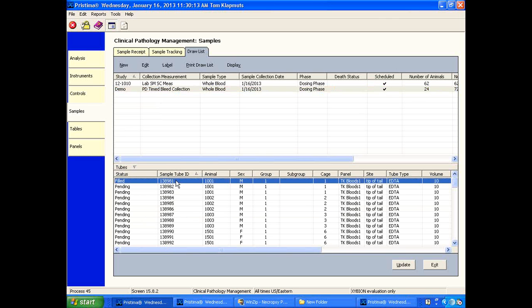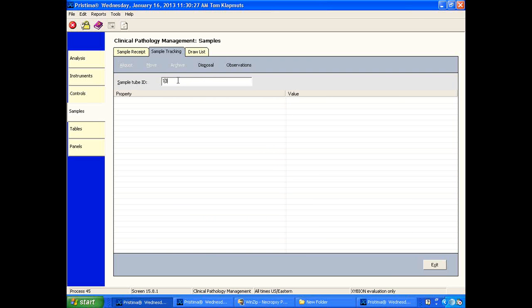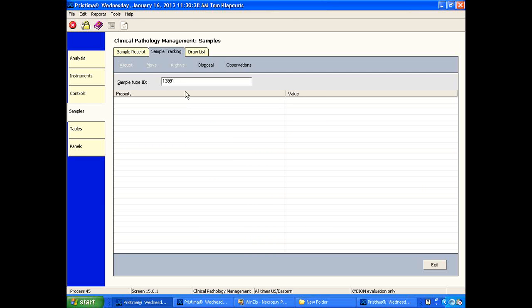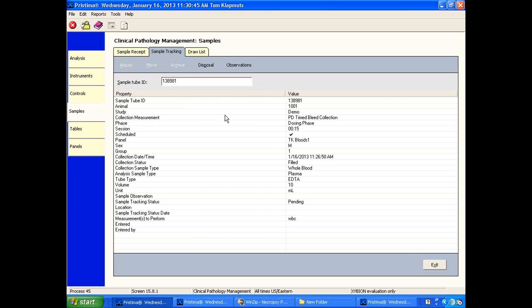And if I just take this number 13, take this sample number, and go to sample tracking and enter that sample number, again, this is set up for scanning the tubes. I'm hand entering. It gives us all the information, the sample tube ID, the animal, the study, the collection measurement, the session, the panels that you're going to run on it, the sex, the group, the collection information, anything that was entered in the animal room, and then you would then receive that into your ClinPath and then go ahead and do your analysis.